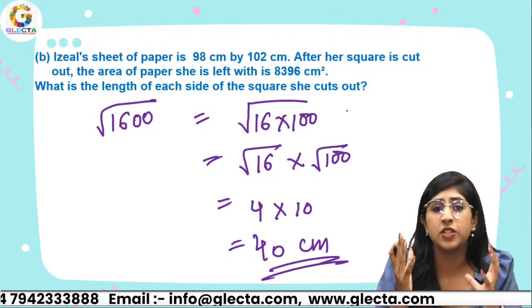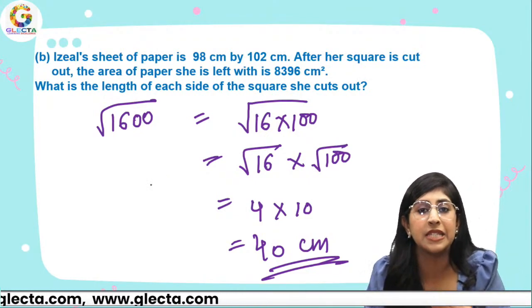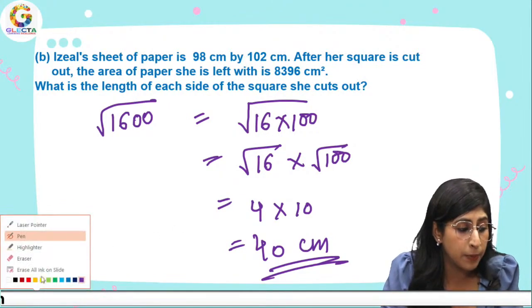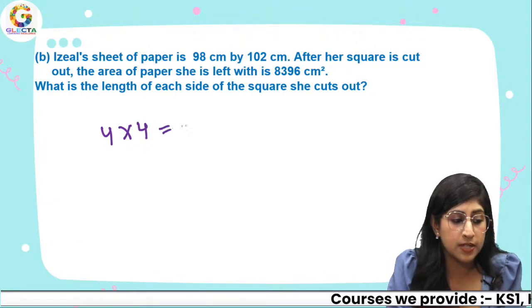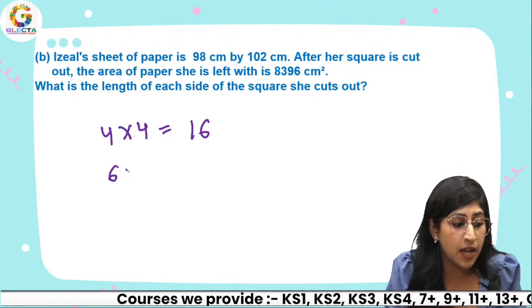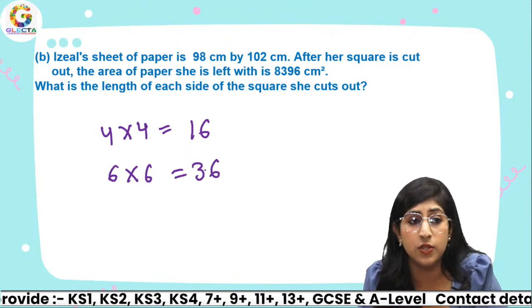You know perfect squares, square numbers. When you multiply a number by itself 2 times, we call it a square number. For example, Jason, if we have 4 times 4, that is 16. So 16 would be a square number. 6 times 6, that is 36. So that means 36 is a square number.